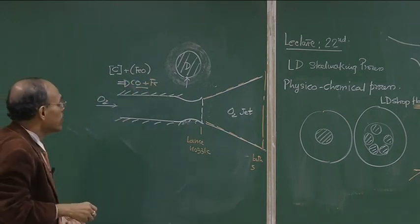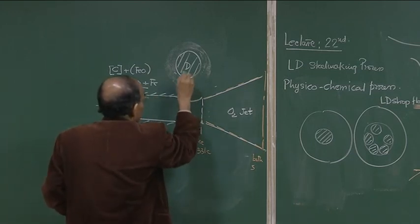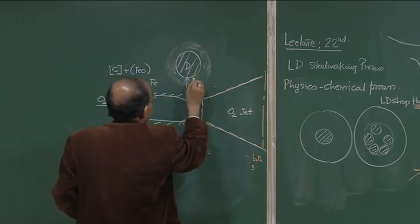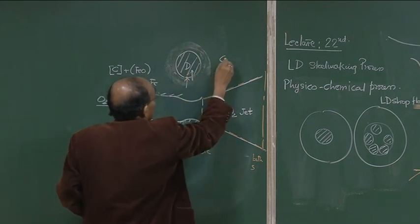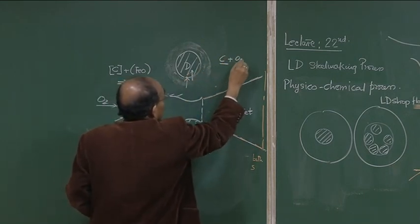Also, dissolved oxygen can go inside the droplets, and inside, the carbon-oxygen reaction with dissolved carbon can also take place.